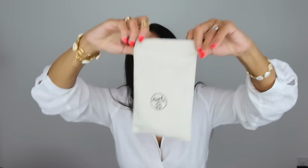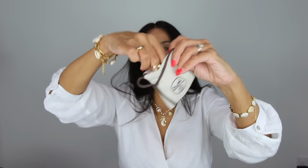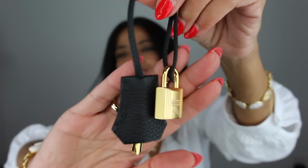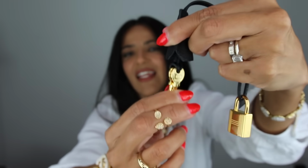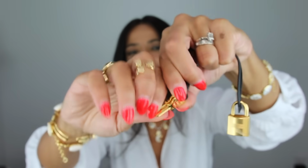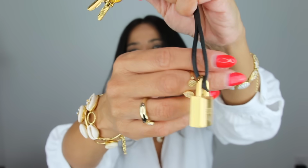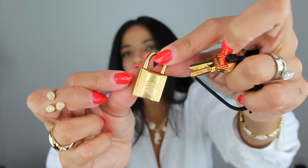Inside, we have this pouch for the strap right here, totally removable. And then the second pouch, look, it's the little lock, the clochette. Let's do an up close. How beautiful, with the key right here. Check it out. My little key to heaven. It comes with 2 keys actually, look. We have 2 keys that open this lock. Okay, and then the Hermes lock still has the sticker on. I gotta remove the sticker on everything.